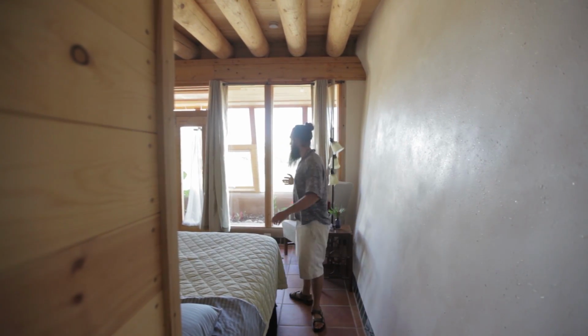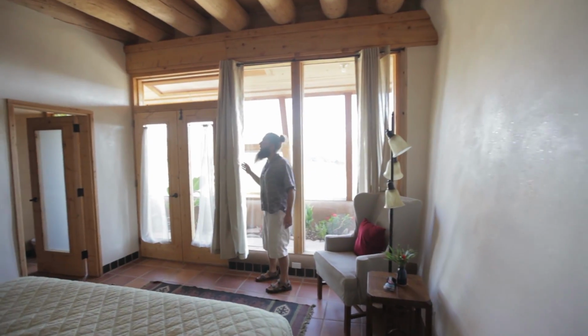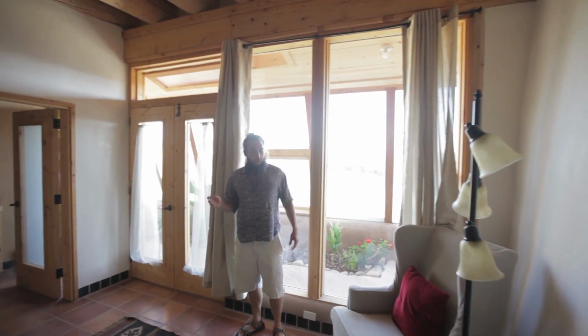The master bedroom. You know, lots of natural light. You wake up at like 6 a.m. every morning.